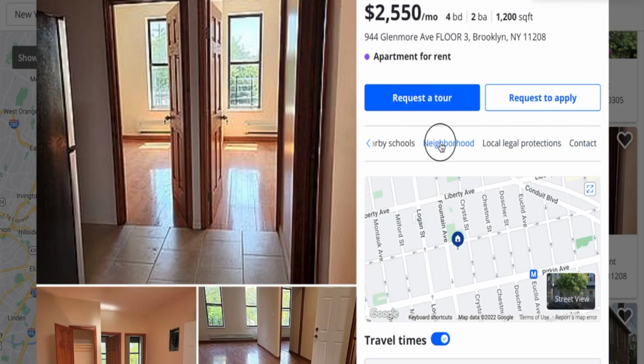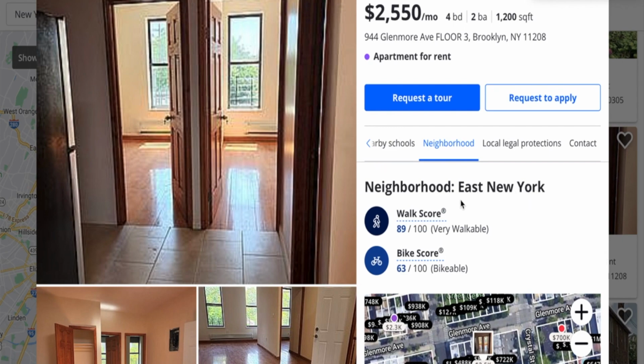And let's check out the neighborhood where this is specifically. This is in East New York, and these are the scores.